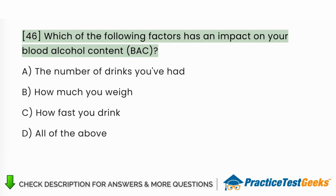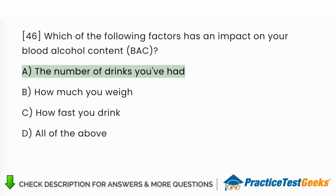Which of the following factors has an impact on your blood alcohol content? A. The number of drinks you've had. B. How much you weigh. C. How fast you drink. D. All of the above.